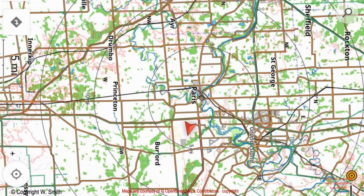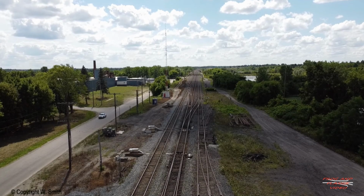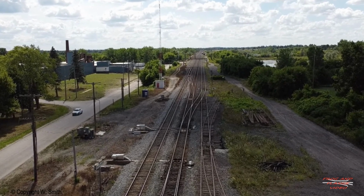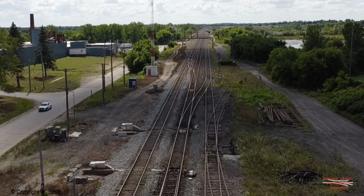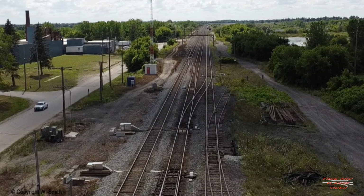It is Thursday, July 30th, and we are at CNR's Paris Junction after spending the morning filming at the Guelph Junction Railway. We will see local CN 580 arriving from Brantford, Ontario, with a manifest train which it will set off on one of the four north service tracks immediately west of the junction. Each track can handle freight strings of around 1,000 meters long.